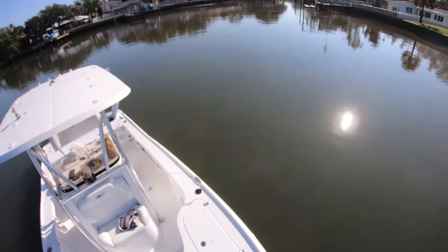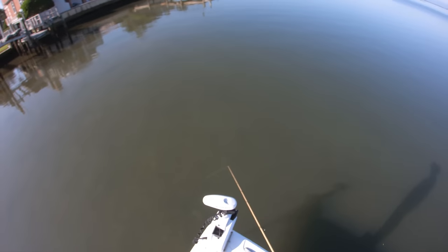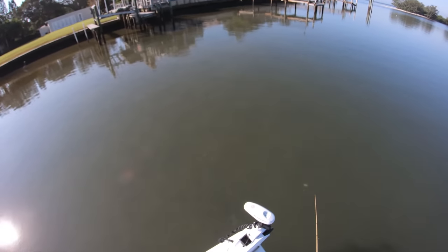Just dropped it in front of his face and he's like, ooh, okay. Definitely seems like the solo fish are a lot more spooky than the fish in pairs or the fish that are in like a small little school. When they're in a school or a pair, there's a little more competition. They're a little more feisty.